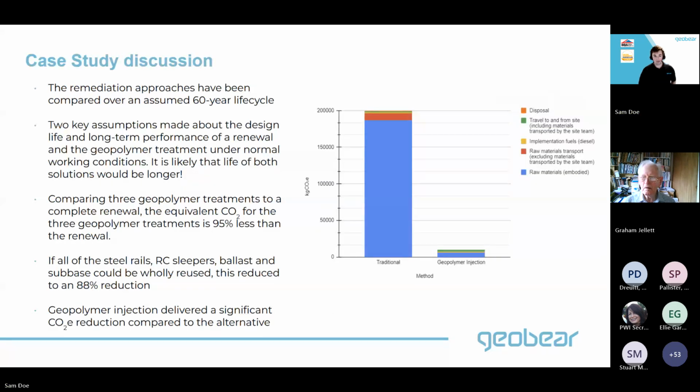So, in essence, the case study is based on a 60-year life cycle. 2 key assumptions have been made in relation to the performance of geopolymer and the design life of a renewed raft slab for the level crossing.